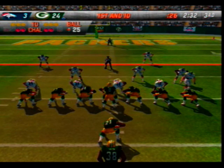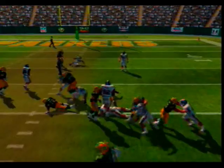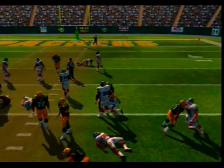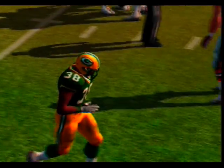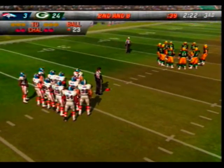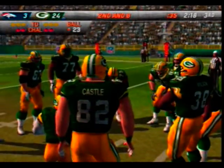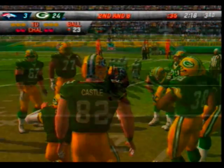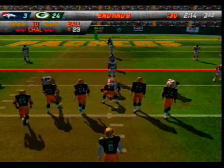The Broncos line up in a 4-3. Hand it off. Number 94 is there on the stop at the 23-yard line. Wilson takes advantage of a little daylight, picks up 3 yards. Second and 8. Ball on the 23-yard line.